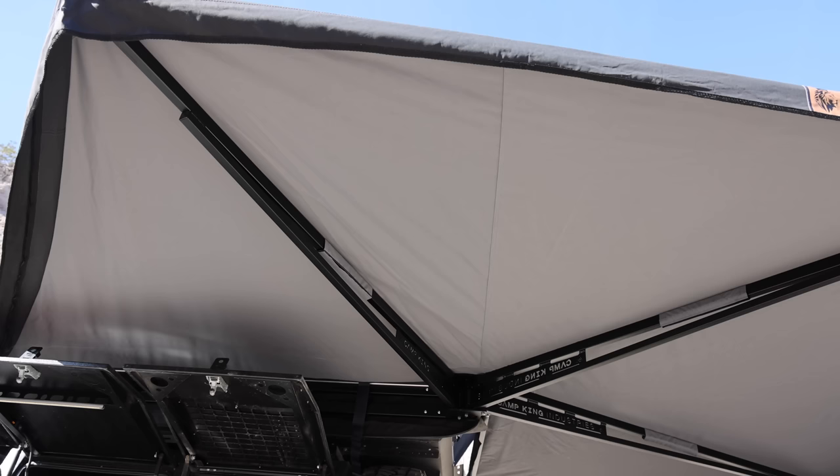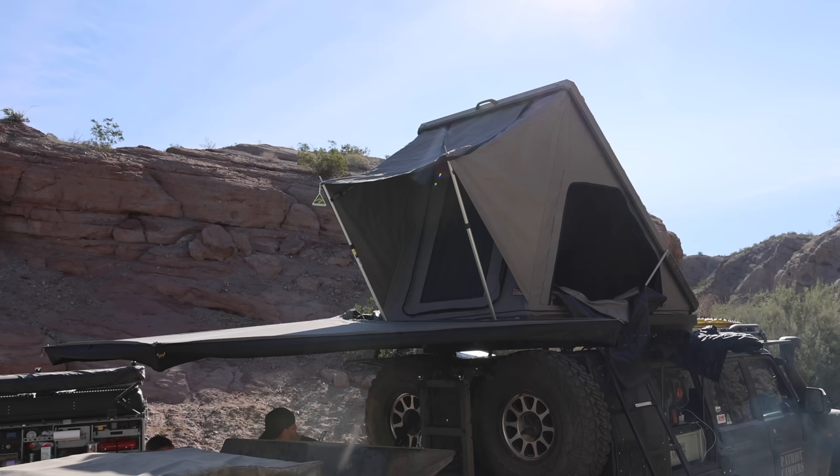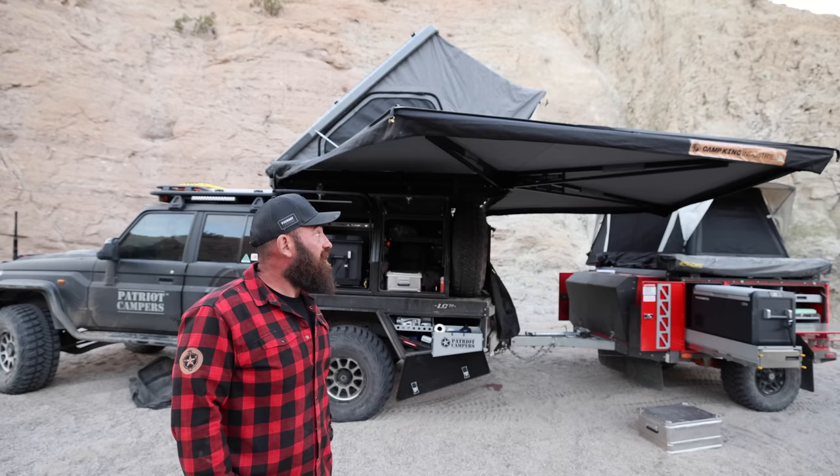The awning, I don't think I've seen this awning or the rooftop tent before. So this is a company again from Australia called Camp King. They're actually only an hour north of Patriot Campers. This is the first time I've ever used their products as well.